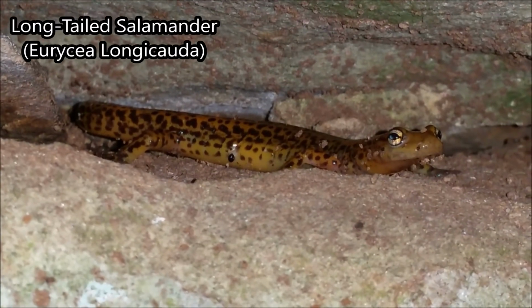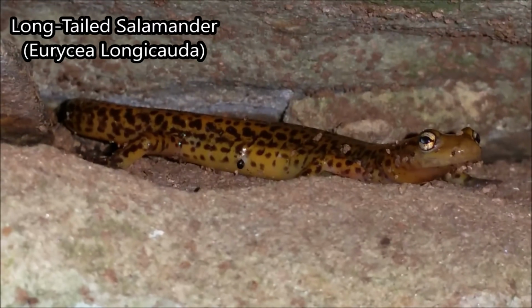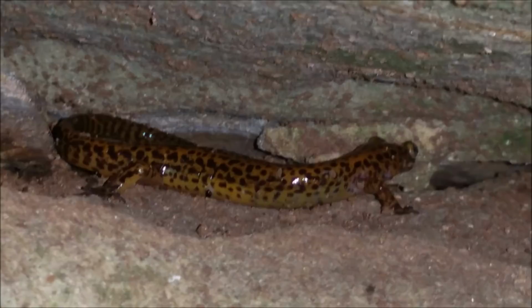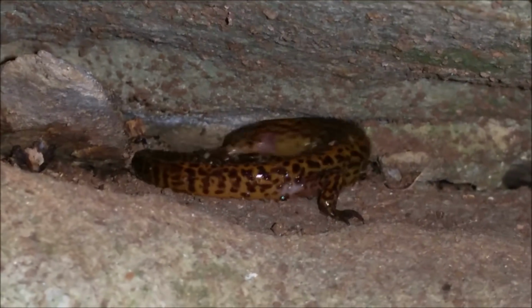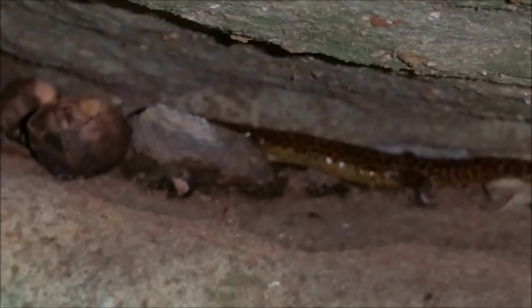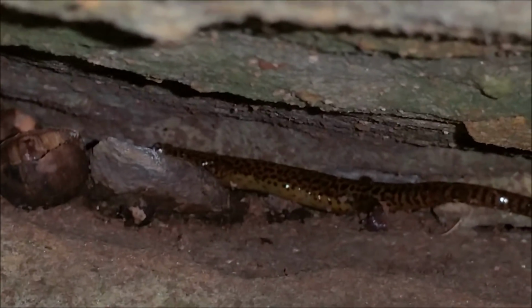First find of the day is this little long-tail salamander here in this shale rock outcropping. Now these are really similar to the cave salamanders, but the main difference is obviously they have longer tails. They are yellow instead of the reddish pink that you see on the cave salamanders. And they also prefer shale and sandstone rock outcroppings over the pure limestone rocks and the actual caves that you see the cave salamanders associated with.